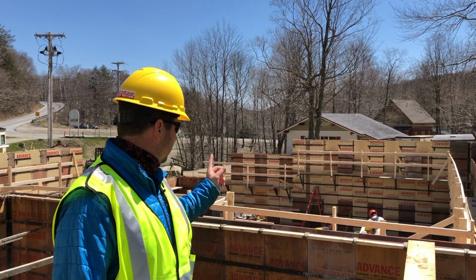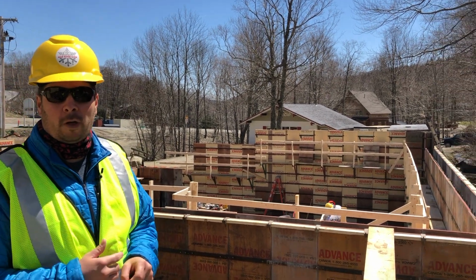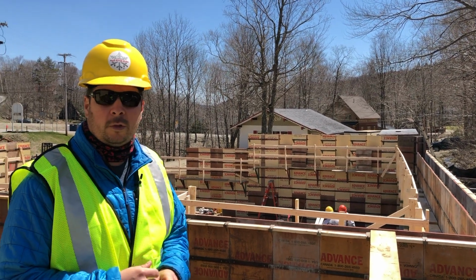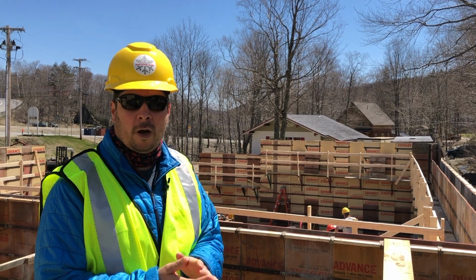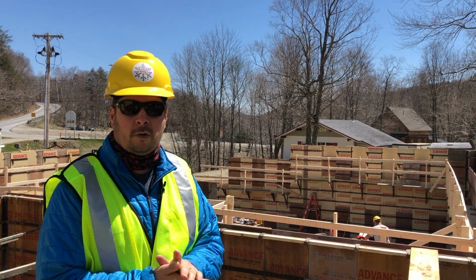As you can see, they're forming the walls right now for the foundation walls, and we're going to be pouring concrete on Friday here. It'll sit over the weekend, and then we'll start stripping it down after that, and then start backfilling. And from there, we'll look at the floor, and then start building up. So it's really moving along well.